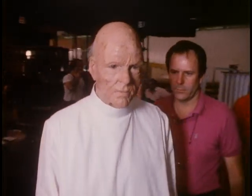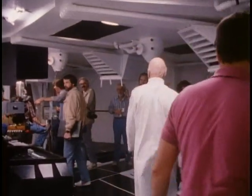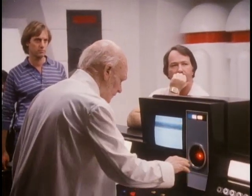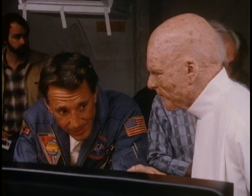The other most unique experience for me on this film was walking on to the reconstructed bridge and the reconstructed pod bay from the original Discovery. It was like walking back in time. It was like a space warp.